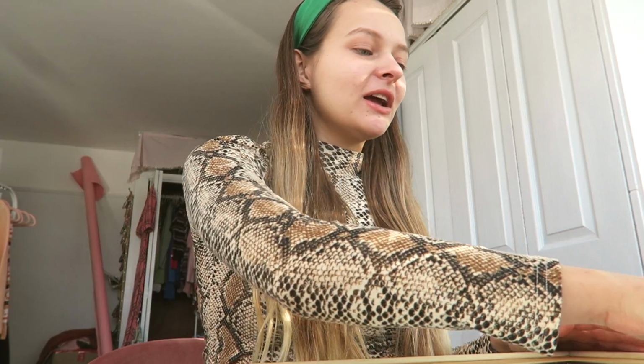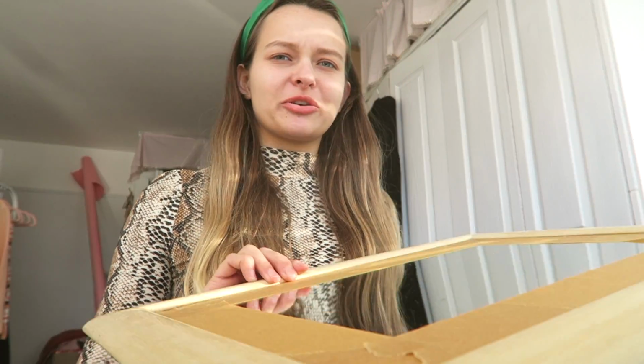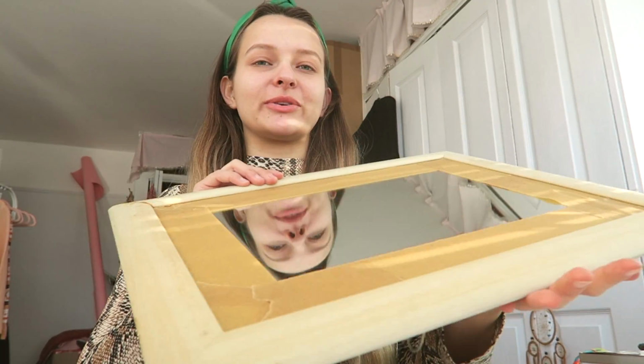Since I'm in a good mood, I thought I'll do another DIY today. Not a big deal. I think I showed on my Instagram that I had this old mirror that was left over by the previous tenants. So what I thought I would do is paint over it.